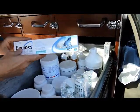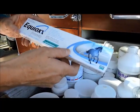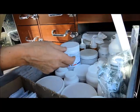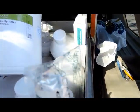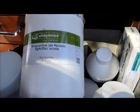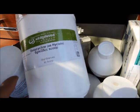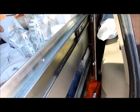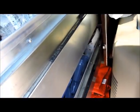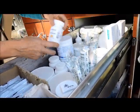Equioxx, again, an RMTC therapeutic medication, and it's available in tablet form as well as paste. Typically I'll use the paste, and it's an anti-inflammatory with less gastric ulcer side effects. Doxycycline, common antibiotic for Lyme's disease, and as a broad spectrum antibiotic for respiratory disease or bone disease, sinuses, that type of thing. So there's, as you can see, a large number of products here. Hydroxyzine, another antihistamine for horses that have chronic hives.